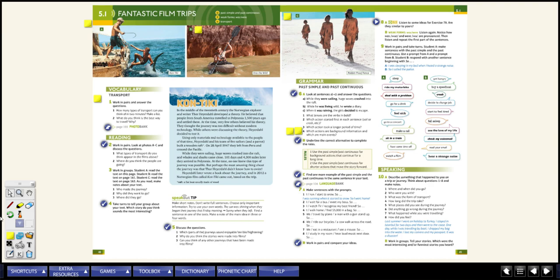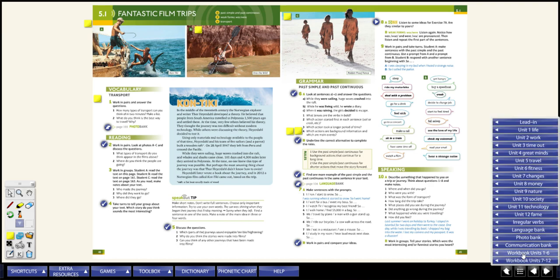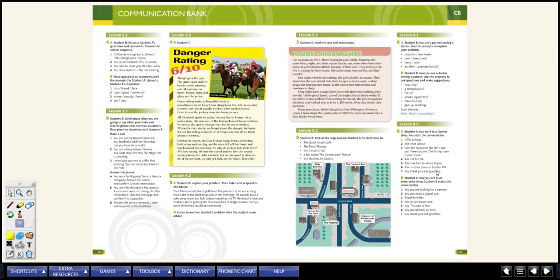Let's go ahead and turn to page 163 for the third reading. On this part of the reading, we're going to look into a story about the desert. And it goes, rabbit-proof fence. What do you think it's going to be about?